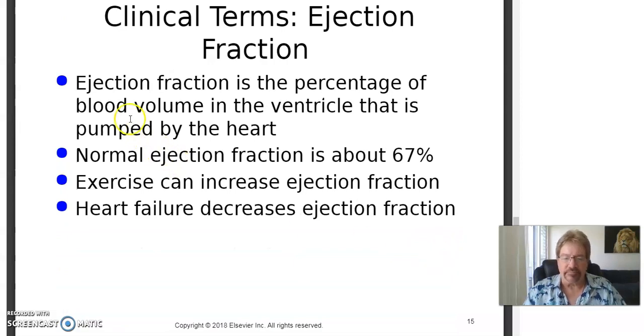Ejection fraction. Ejection fraction is the percentage of blood volume in the ventricle that is pumped by the heart. Normal ejection fraction is about 67%. Exercise can increase the ejection fraction. In other words, someone that's in good shape, aerobically, cardiovascular speaking, their heart's more efficient. And of course, the other side of the coin is heart failure decreases the ejection fraction. So someone with a weakened heart may not pump very much blood at all.